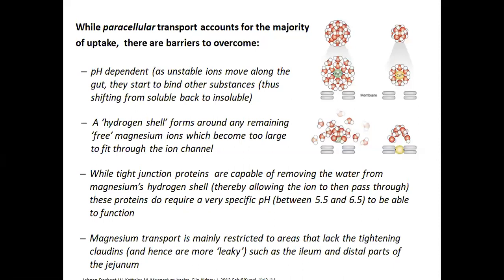This is the sort of binding because they shift soluble magnesium back to insoluble. So once magnesium is bound onto something, it cannot be absorbed. It has to be a free ion to be able to pass through an ion channel.